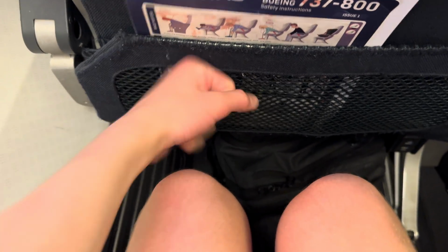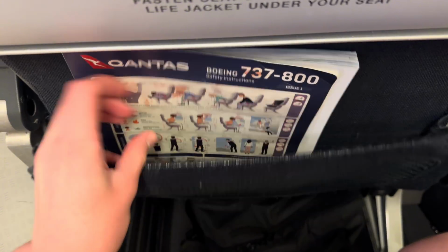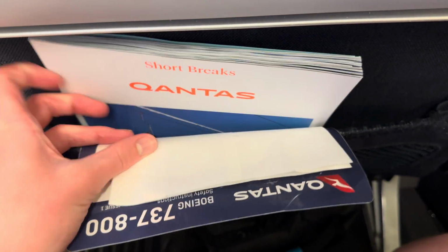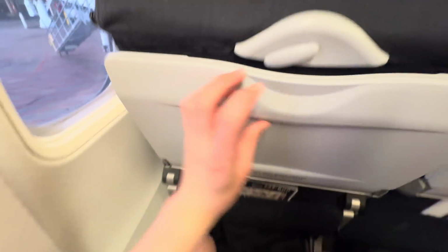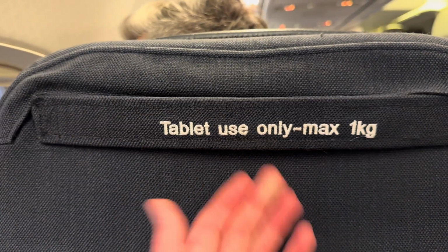My seat for this flight will be 8A. Now let's take a quick look at the seat features. The legroom is average. It's 30 inches but limited by the double seat back padding and also the seat back pocket which contains some literature. Then here's a standard tray table which can be adjusted back and forth but you can't fold it. And instead of in-flight entertainment screens, this aircraft features tablet holders.